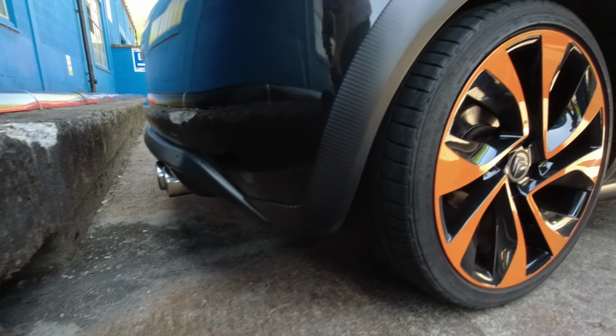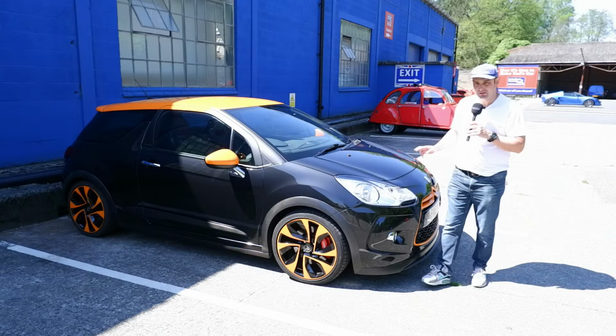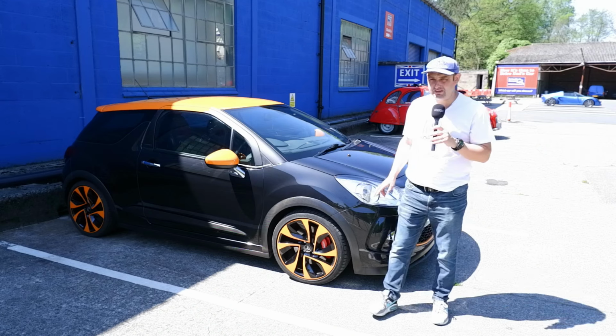Back in 2013, I took the plunge and placed an order for a brand new Citroën DS3.